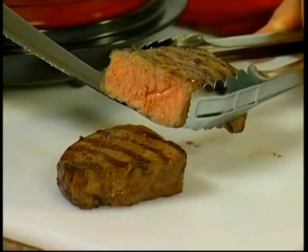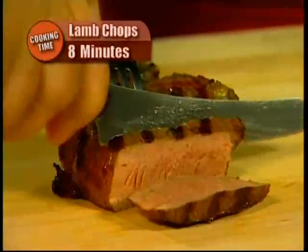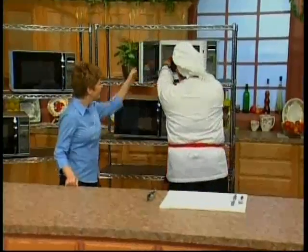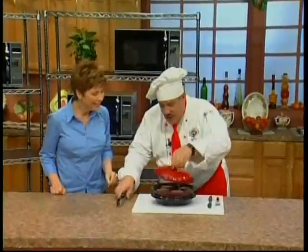The sound of grilling. Check this out. Look at these delicious grilled lamb. In 7 minutes in your microwave. But Tony, that's metal. Okay, what you got cooking? Here, I have 4 homemade hamburgers in the microwave for 3 minutes, and wait till you see these.